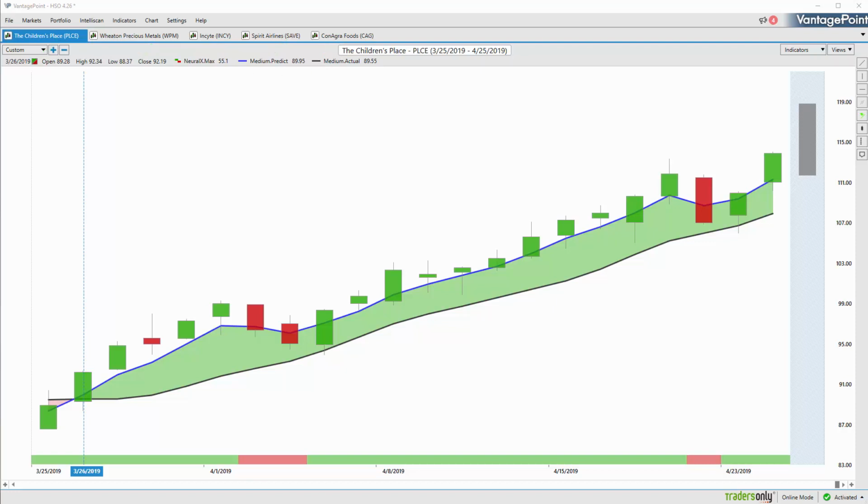But starting out with the Children's Place, what we have here are daily bars. So each one of these bars represents a full and complete trading day. And against that price action, you see that there's a couple of values here. There's this black line and also a blue line against that daily price action. Now, the black line that you see on the chart there is what we refer to as the actual simple moving average. That's a very common technical indicator. It takes the last 10 trading days, adds them all together, divides by 10. And it's a very good barometer of where prices have been.